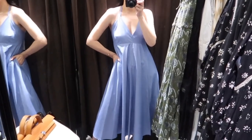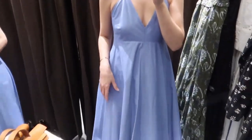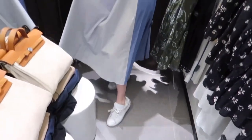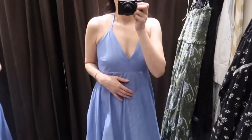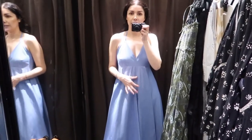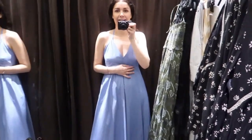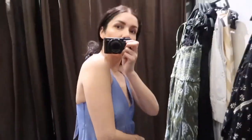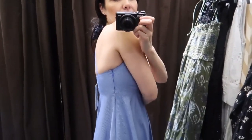Okay, so it's really cute. The fabric is gorgeous, gorgeous, gorgeous. It has this detail of the dress. But the con of this dress is that the V neckline is very, very deep. Yes, but I think that we can fix it. I mean, the way that I fixed it is doing its job.